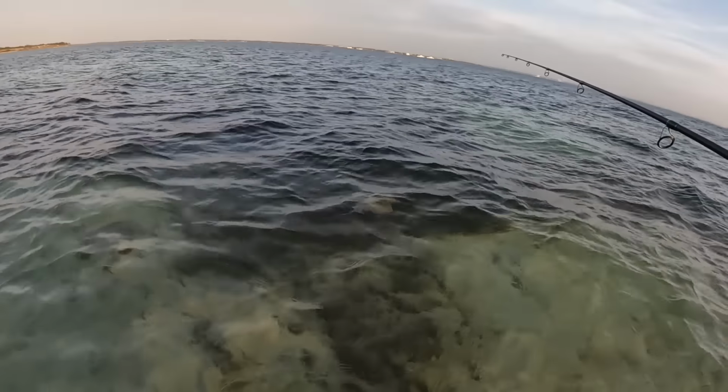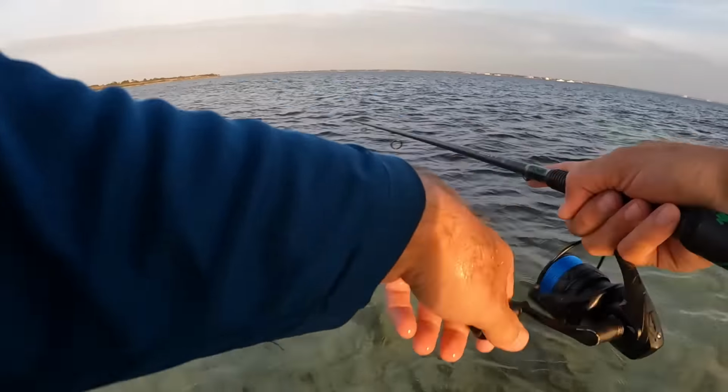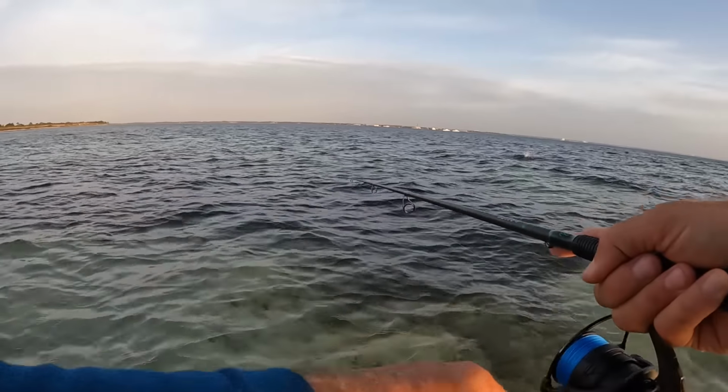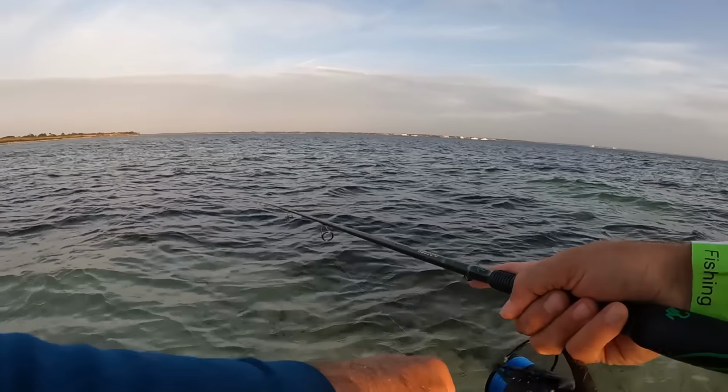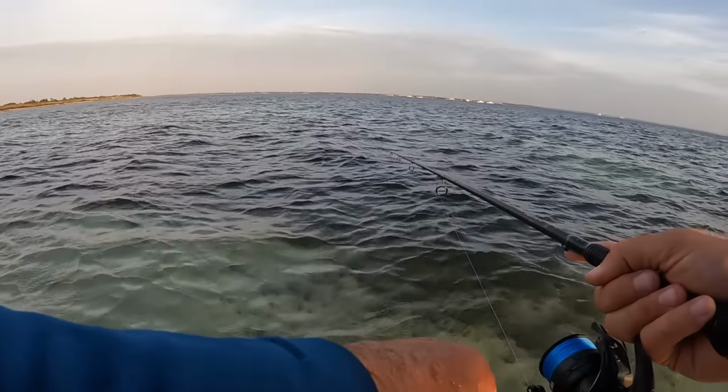Oh, look at that stingray right there swimming right by me. There he goes. There's 2 of them. Golly, they were coming right at me. I gotta be on high alert here. That's 4 fish in a matter of no time.